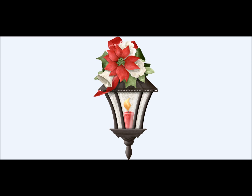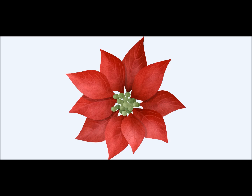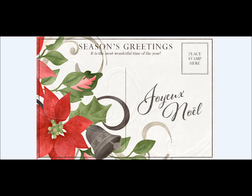The lantern, beautiful element. Again, something so useful and so quintessential Christmas. Already adorned for you, so you simply place that into your creation. And again, stunning results, right? The ornaments dressed up as well with the doily and the damask backgrounds. Beautiful, beautiful elements. Our famous paint chip and poinsettias. Now there's a few of these as well. Little different orientations, little subtler in the reds or a little bolder.